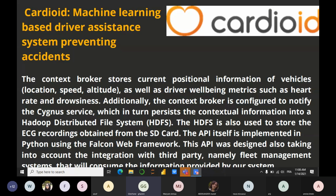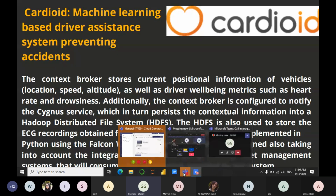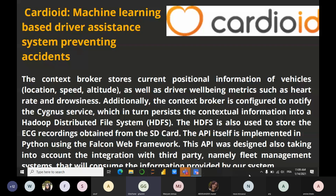So how is this implemented with FIWARE? So the context broker stores current positional information of the vehicles, whether buses or cars or whatever, with their location, speed, and altitude, and more measures, as well as the driver's well-being metrics, such as heart rate and drowsiness. Additionally, the context broker is configured to notify the Cygnus service, which in turn persists the contextual information into the Hadoop distributed file system. This file system is also used to store the recordings obtained from the SD card, the signals from the heart beating, and etc.